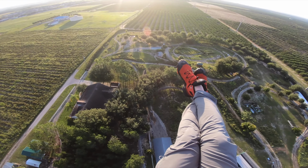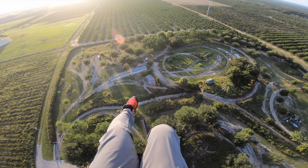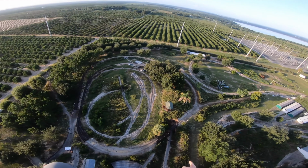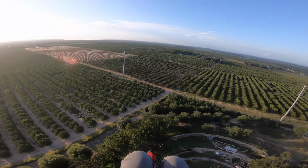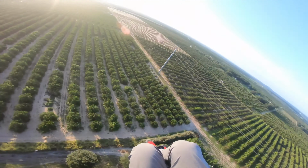My brother's super into this. My youngest brother, Ethan. Here's one of those, what do they call that? A turnabout or a turning? I don't know. Look, they even got a little tunnel. That's so cool. They've got a little tunnel in Florida. That's freaking cool. I better pay attention here before I fly into some giant 440-volt power lines.